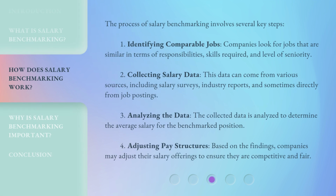The process of salary benchmarking involves several key steps. 1. Identifying comparable jobs. Companies look for jobs that are similar in terms of responsibilities, skills required, and level of seniority. 2. Collecting salary data. This data can come from various sources, including salary surveys, industry reports, and sometimes directly from job postings.